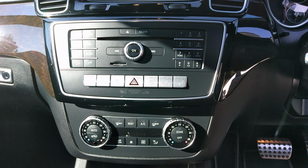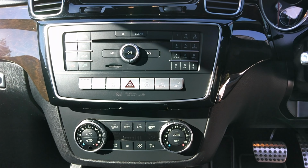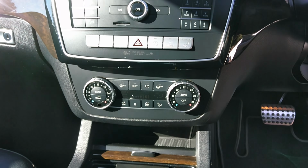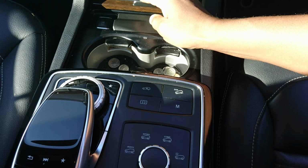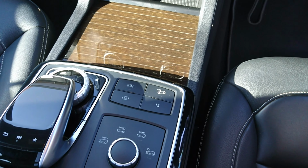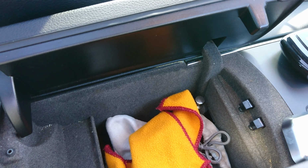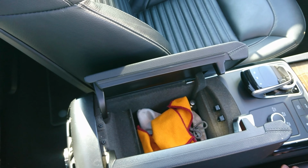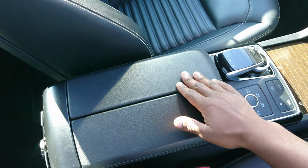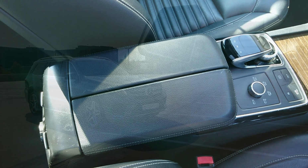And in the center dash area we have a random SD card slot. I just can't get my mind off that random SD card slot. I've seen it in a couple of Mercedes models, and I don't know why they keep putting it there. My issue is more with putting it there. Like, it could have been in the glove compartment, it could have been in the center console compartment, but it's there. So in the center console compartment, you get two USB ports. One is for charging only, and the other one you can use for multimedia, like plug your phone in and play music that way, or plug in a USB or iPod and play it through the infotainment system.